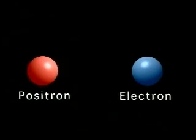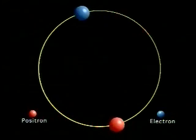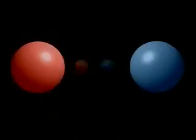Positrons are the positively charged antimatter complements of the negative electrons that clothe the atoms of ordinary matter. In our world, positrons typically have a short lifetime because they are annihilated upon contact with electrons to produce energetic X-rays known as gamma-ray photons.